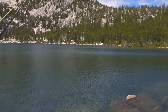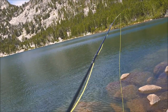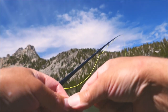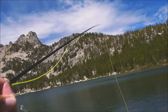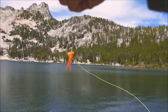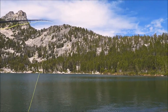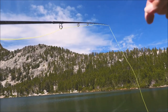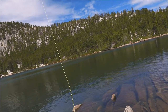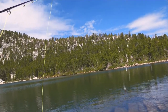So what I did is I'm using a specialty technique here called a washing line. It's out of the UK, and basically at the end of the fly line, you've got a big buoyant garish attractor fly. In this case, it's an orange booby. And then I have two chironomid pupa spaced up along the leader.